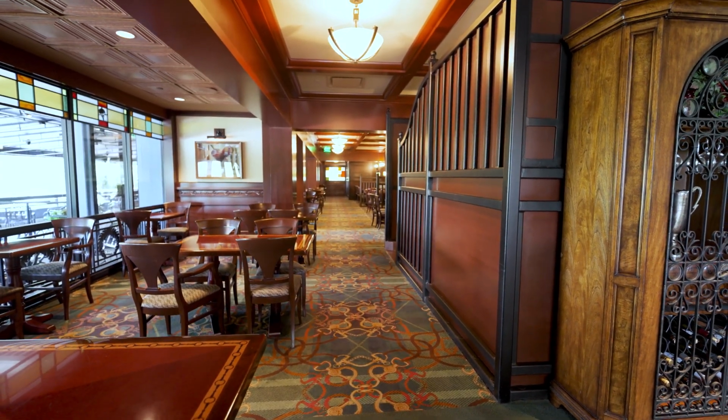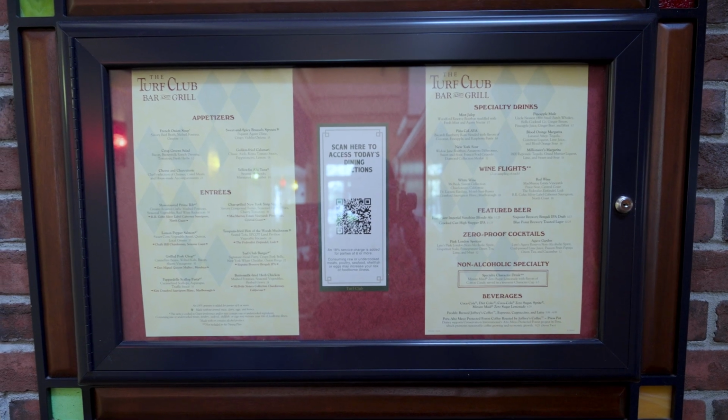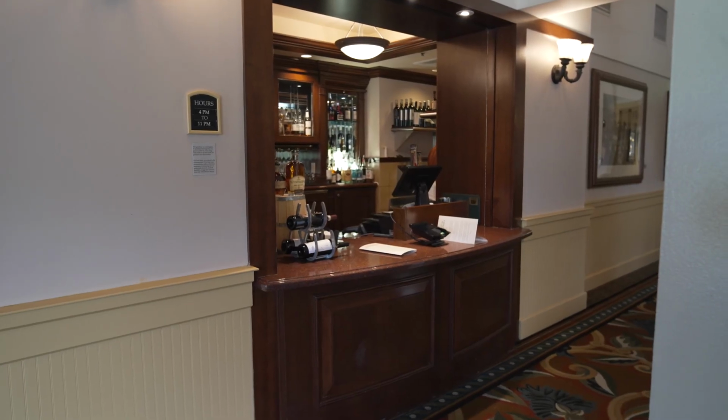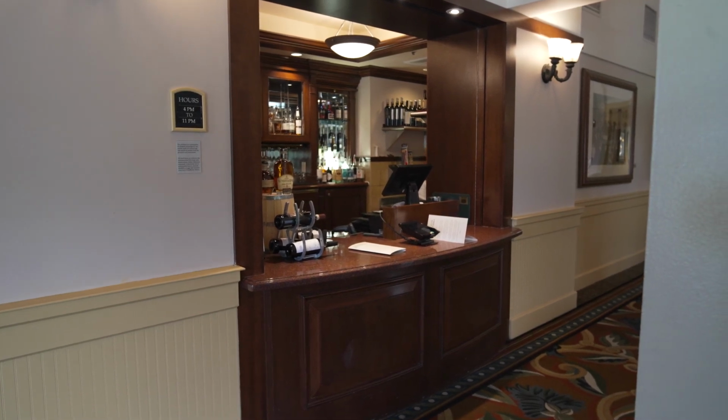The menu looks really good. It has prime rib and salmon and pasta, a lot of yummy things on there. Before you enter the restaurant, however, is a lounge, and that serves drinks. And they have some things like burgers and a charcuterie board, which we might have to check out later.